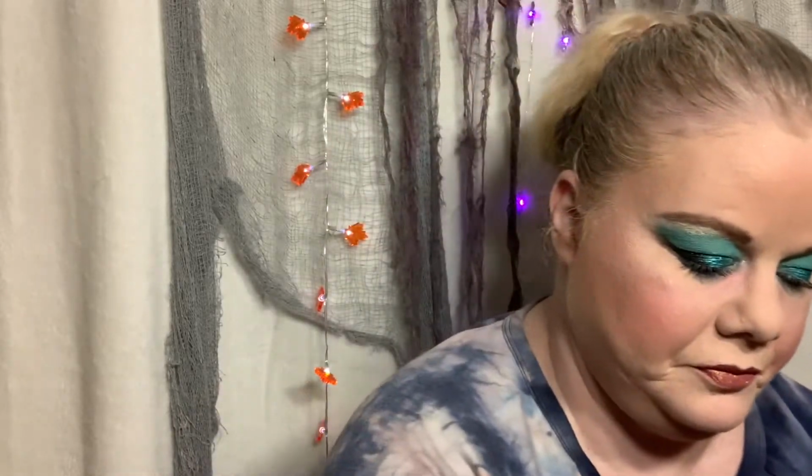All right, now this one, gonna go right here. Very pretty duochrome. It's purple to like brown tan shift. Really pretty. Okay, this is another shimmer purple, but it's darker. Really pretty. Okay, this one also is a purple. It has a lot of glitter in it.